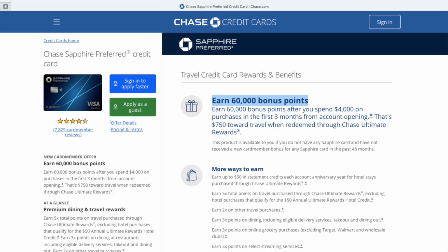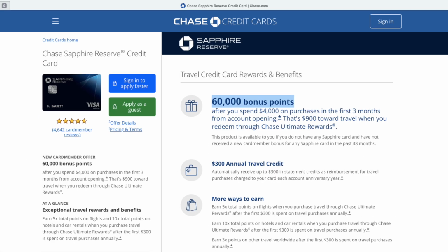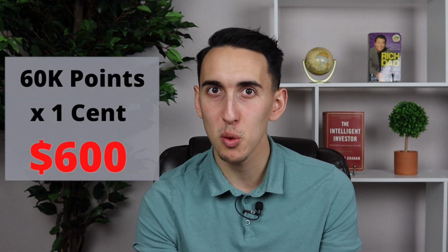However, despite the Chase Sapphire Reserve having a much higher annual fee, the Sapphire Reserve and Sapphire Preferred actually have the same exact welcome bonus of being able to receive 60,000 Chase points if you're able to spend $4,000 or more in the first 3 months. At the very minimum, those 60,000 points are going to be worth at least $600 in value when you redeem those points for cash back, which is actually more than the annual fees on both of these cards. So you will 100% be in the positive for both of these cards in year one.